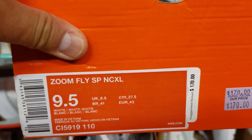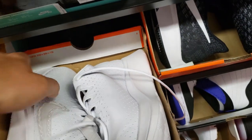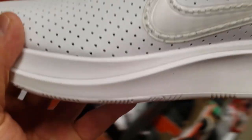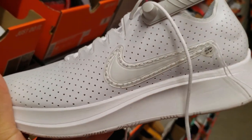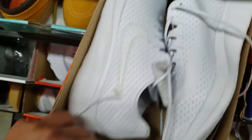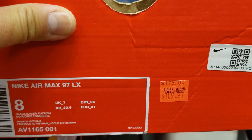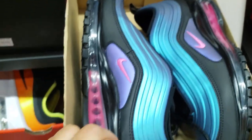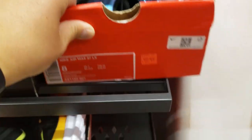Zoom 5 specials, are these the noise canceling version of the Zoom 5s? I've never seen that. Yeah, this is the noise canceling. These are pretty cool. You can't pay retail for Zoom Flys though. 170? Can't do that. Those do look nice though. Air Max in a size 8, now we're kind of going down. 110, 20% off, not bad.